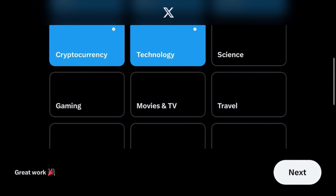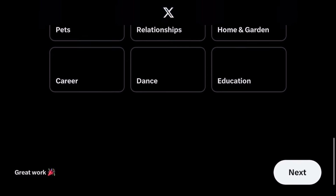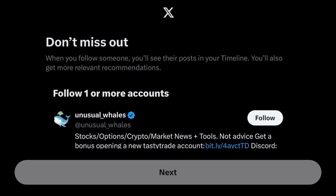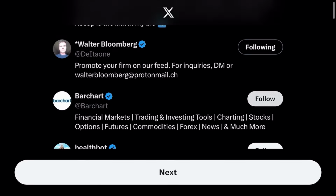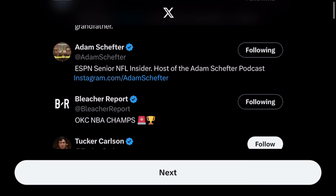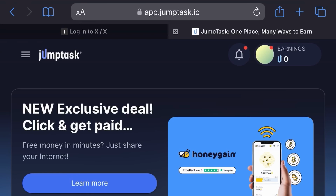So I'm almost done with signing up for an X account. So once I'm done, I will just follow them and then continue with what I'm doing. So that's simple as ABC. So I'm going to be following everything right there. So once I'm done with this, then I will go back right on the platform. So I'm done with what I'm doing right here.